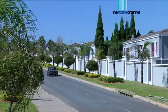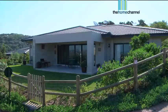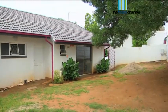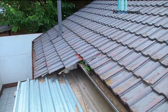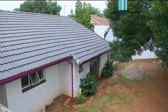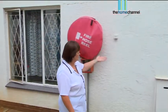Buying a home is probably the biggest investment that many people will ever make. It is also a very exciting time because it is the start of many new memories. But just imagine, a couple of months after moving in, you realize there's a serious damp problem, an expensive roof leak, or structural damage to your new property that can now possibly cost you hundreds of thousands of rands to repair.